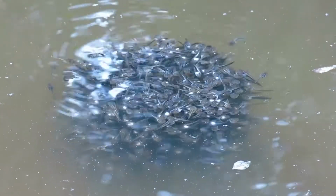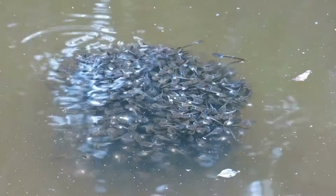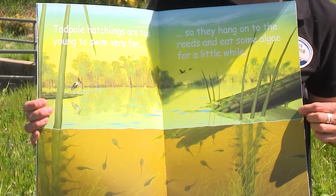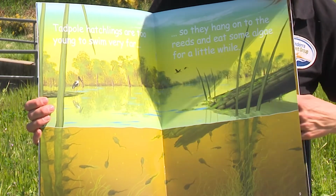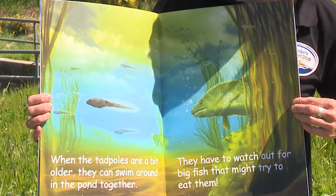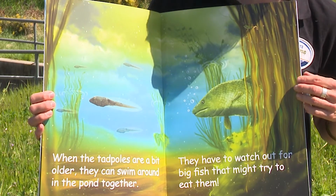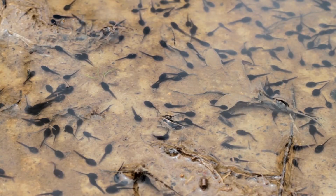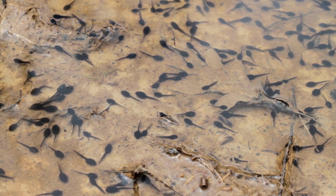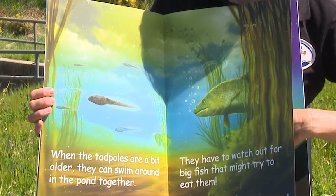The tadpole hatchlings are so small, they don't have much energy to swim far, but they hang on to things and start munching away on algae so that they can fatten up and grow quickly. When they grow a bit, they can swim a bit longer, and at the same time they lose their gills, and they start developing lungs, and then they come up to the water surface and start breathing there. They must watch out that other animals don't eat them.